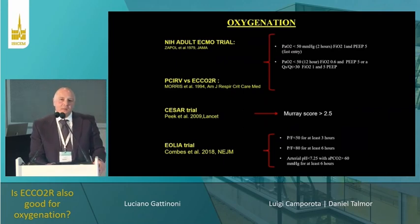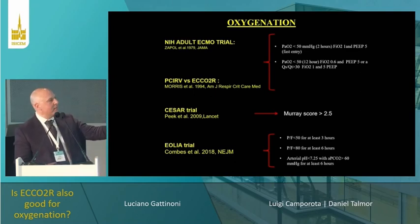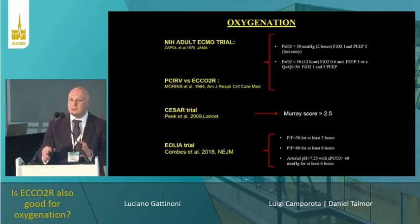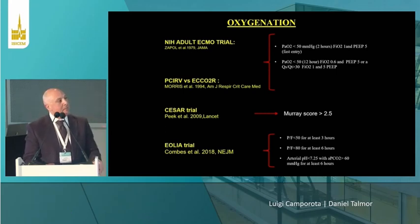So essentially, when we think about oxygenation, oxygenation has been the entry criterion for ECMO trials. You can see from 1979, there were fast entry criteria and slow entry criteria, where there was a PF ratio, and some of the FiO2 and PEEP. You can see the CESAR trial, for example, also used a more combined marker, the Murray score. But essentially, PF ratio is one of the criteria within the Murray score. And then clearly, the EOLIA trial used the PF ratio as well.